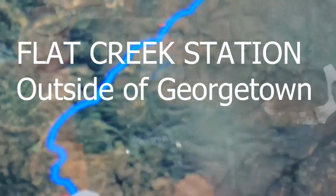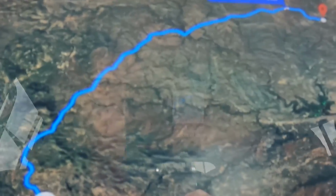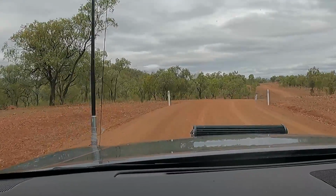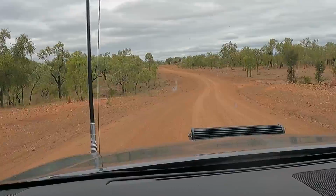Everyone, we're just going out to Flat Creek Station, which is where we can fossick for gold. It's $20 a day, which isn't really bad at all. All in all, the roads are pretty good. Yeah, just windy and normal sort of cattle station roads.